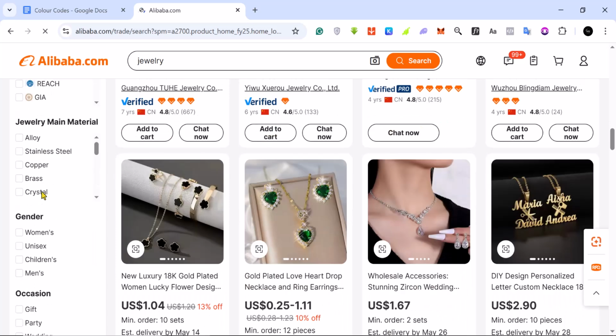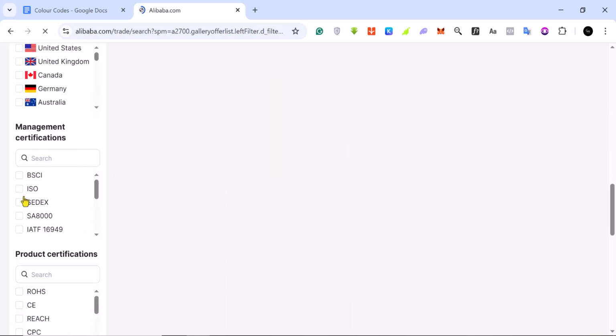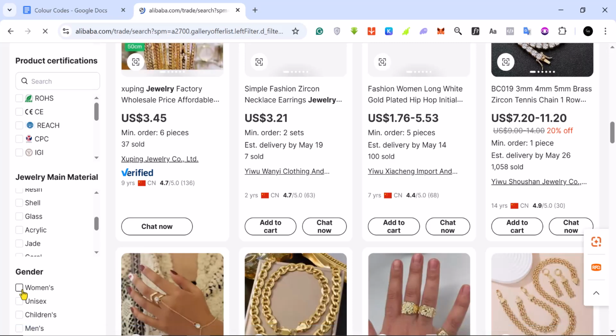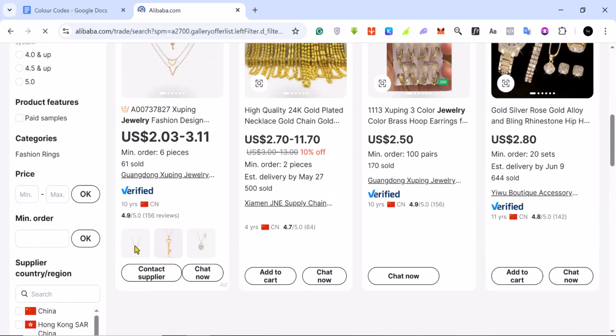So you can come down here, you can select the material type. All right, so let's say we want to do copper. So you select copper and then you select the gender that you want. So let's say we want it to be unisex jewelry or just maybe just women. All right, we can say women's jewelry. So this is, of course, if you already know what you want to buy and you just want to find suppliers for specific products. So you can just click on women jewelries. So you want to add all those filters so that you can get refined search instead of combing through everything you have right here.